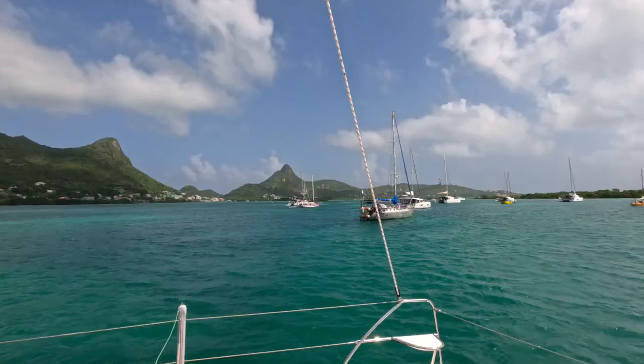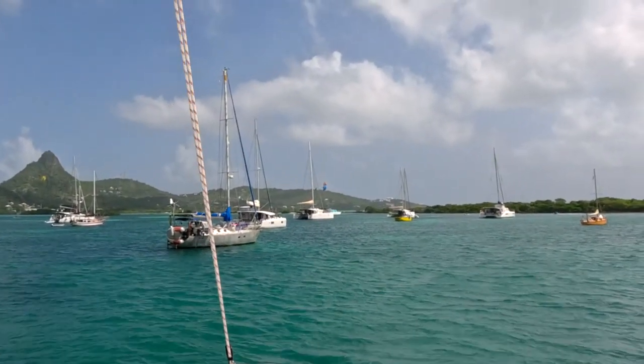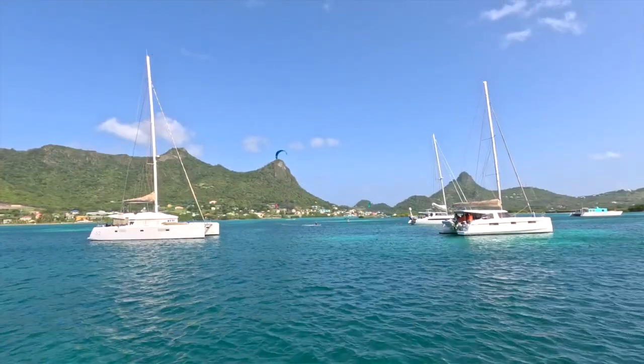All right, we're in the Frigate Island anchorage, and there are a lot of kiters here today. Gonna hang out, gonna go kiting in a couple of hours, spend a couple of hours in there, and then pass out from exhaustion this evening. All right, day 2 of kiting. Yesterday, actually day 3 of kiting.